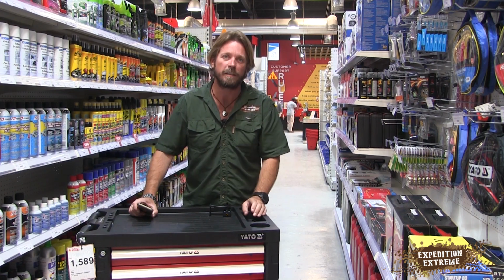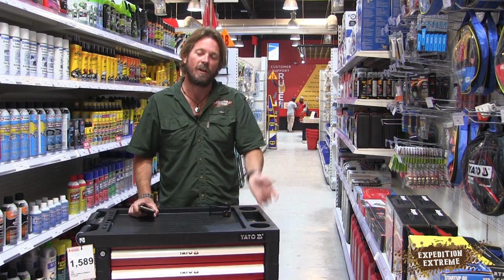Oh yes, and don't forget our SpeedX tip of the week. So let's get into it straight away.